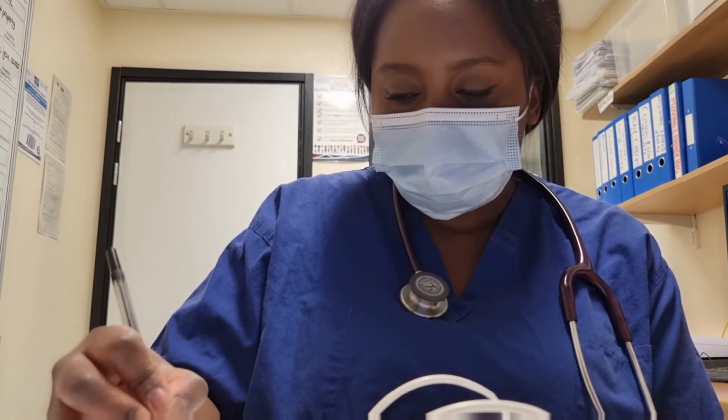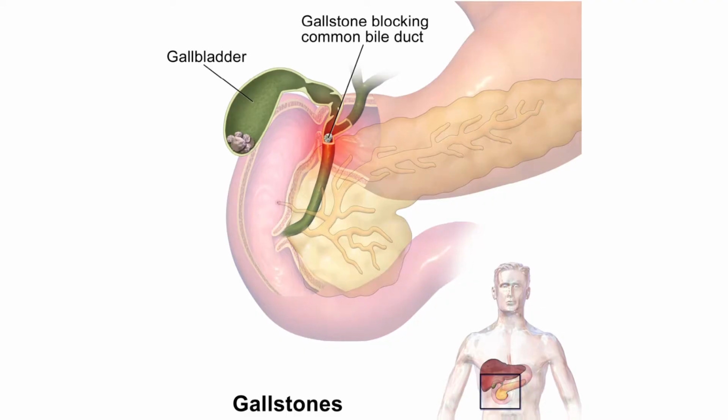I get back from lunch and it's more documentation. This time I have to request an ultrasound for a gentleman with deranged LFTs and right upper quadrant pain. We have to do an ultrasound scan in order to determine if he has gallstones or not.